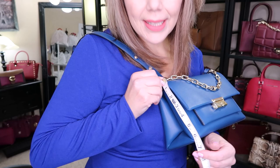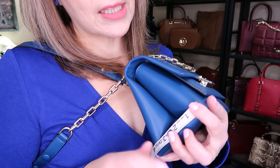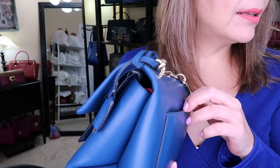And then it envelopes in. So at the bottom, it's 4, but it's quite deceiving because this kind of envelopes in. But I actually fit all my stuff in here. And there is a back slip pocket for a phone. If you'd like to put a regular size iPhone in here, it's in the smooth leather. So that's a regular size iPhone with a case. I could not fit the Plus inside, so I had to put it on the inside.